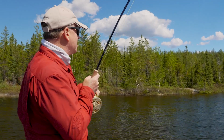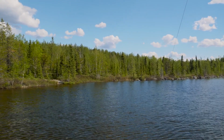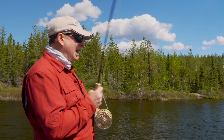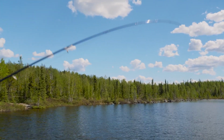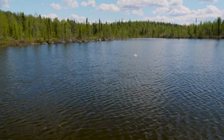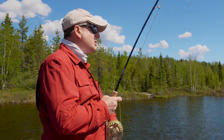Pike are in this bay, sunning themselves. It's a Weedman slider, created by Stu Thompson out of Winnipeg. Great pike fly. Black, looks like a burbot. Creates wake, you can fish it wet, fish it on top like we are. This fish has got some energy. That was so cool.